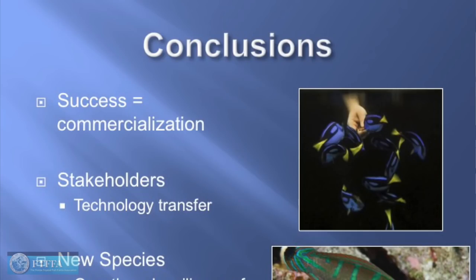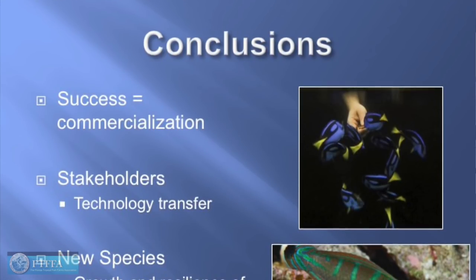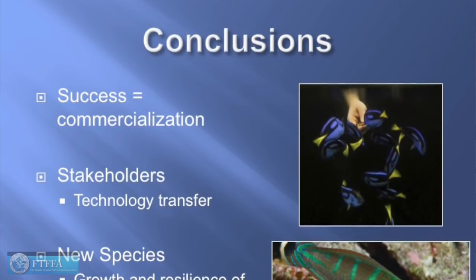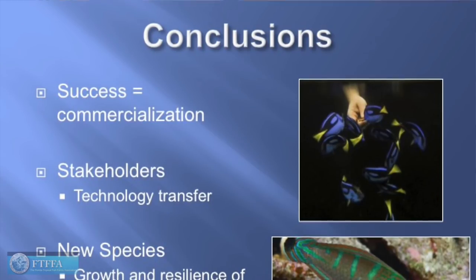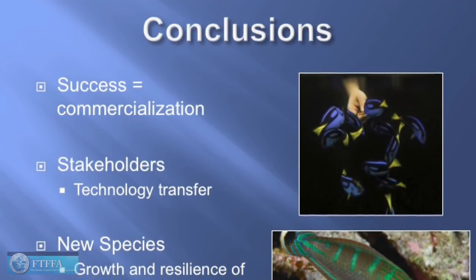Because as it adapts to captivity, as it adapts to an aquaculture setting, you usually will get better growth and hopefully better feed conversion, things like that. And we can actually start to select for different things and try and develop a domestic line that will grow better. And we really feel that the Melanurus has some really great potential for commercial production. And I think we're on the cusp of seeing some wrasses come to the commercial market, hopefully.